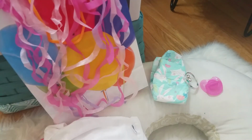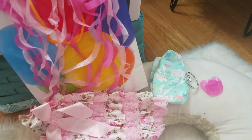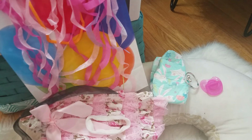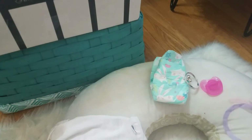This Gerber's newborn onesie. This adorable little romper. Look at that. So cute. I keep ribbons. I love ribbons. Let's put everything in here. And then this is another little. Anyway. So, yeah, that's it. Okay, so now, guys. Time for the baby.